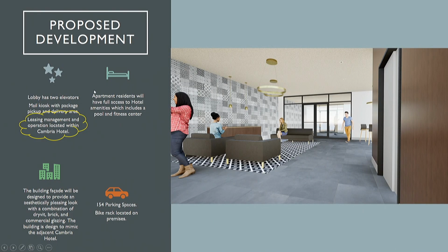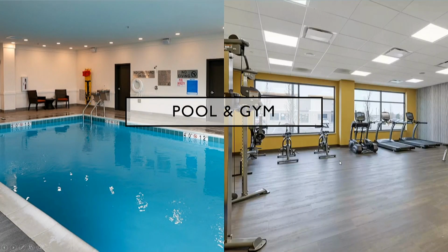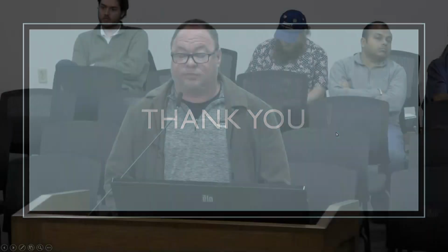We are going to house, as mentioned previously, the leasing management, which will be operated out of the hotel. The residents will have access to the amenities in the hotel, which is a pool and a fitness center. Again, the facade will look very similar to the hotel. This is an example of the pool and the workout facility that will be in the hotel. Thank you. I'm open for any questions.